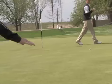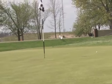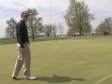Something else Shad's also dealing with is also the wind. The wind's going to affect his putts also in practicing, because the wind's been blowing anywhere from 18 to 20 miles an hour so far in the practice round.